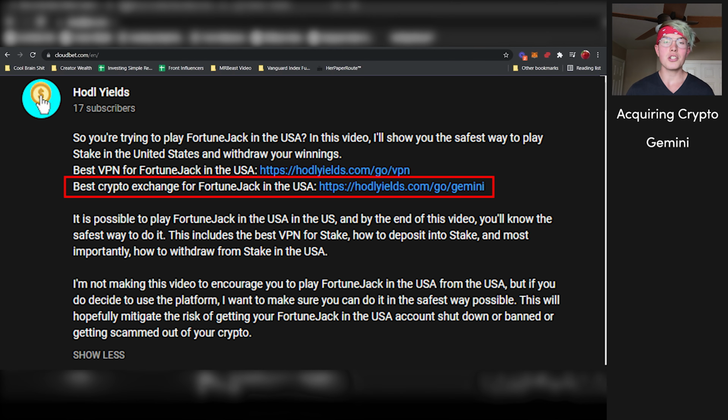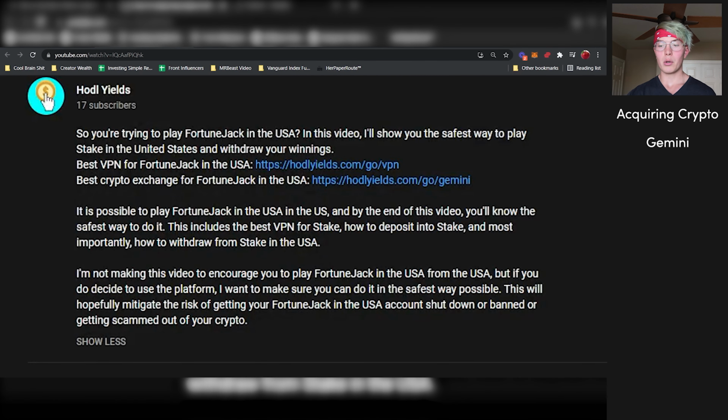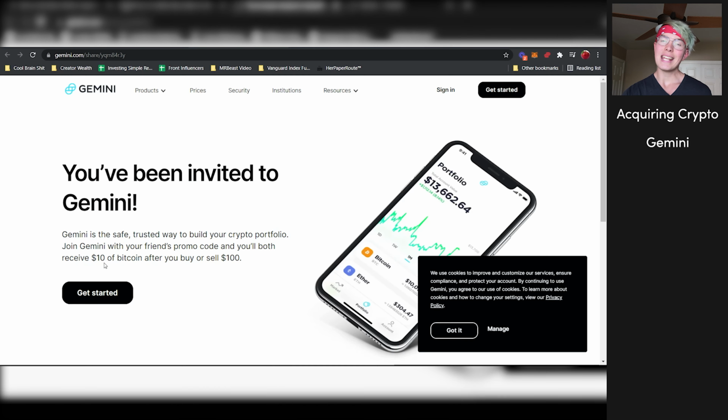So diving into exactly how to acquire that Bitcoin, you're going to head down to the description below and click on that Gemini link. It's going to take you to this page, which mentions that $10 of Bitcoin offer. At that point, it'll take you through the sign up process, which is pretty simple and straightforward. So I'm not going to spend too much time there. And then it'll take you to your Gemini dashboard. Since I've already got an account, I'll just hop into my dashboard and we'll go from there.